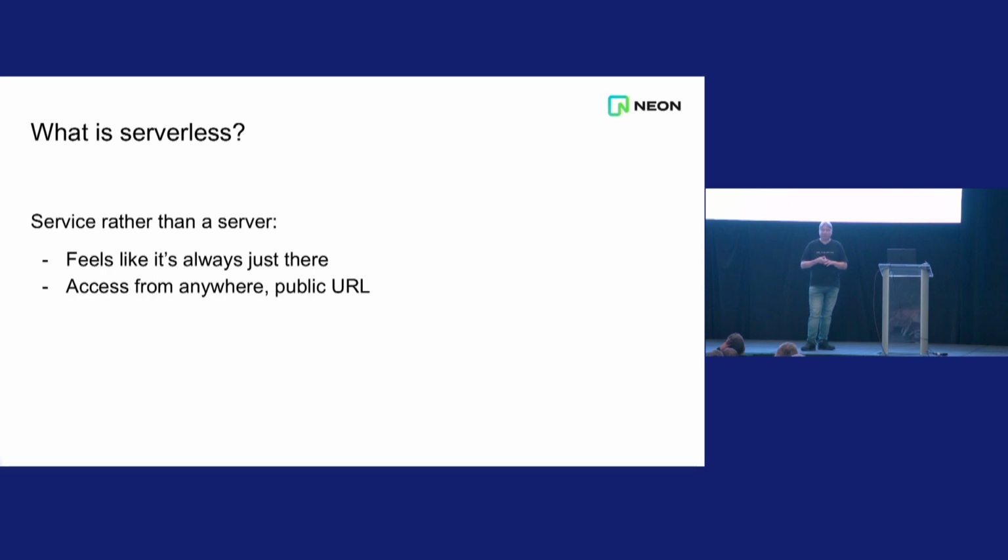Typically, you would have a public URL that you connect to, and that's your service. So you don't think about managing a server with an IP address and port. You think about the service rather than the server.